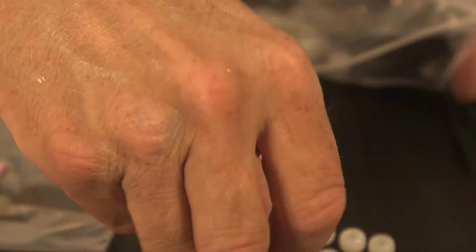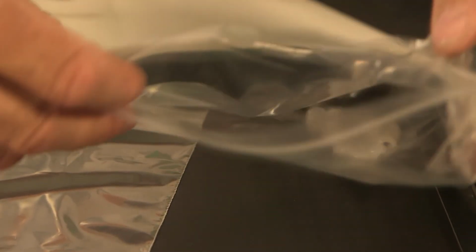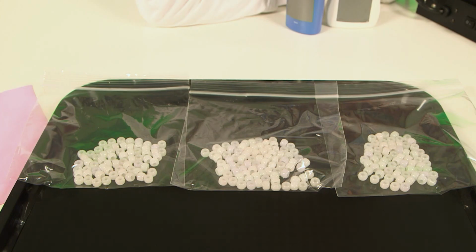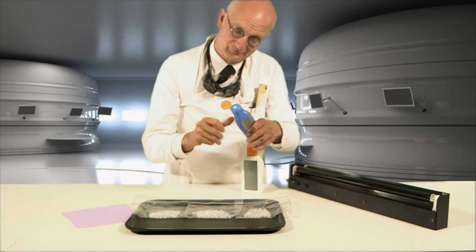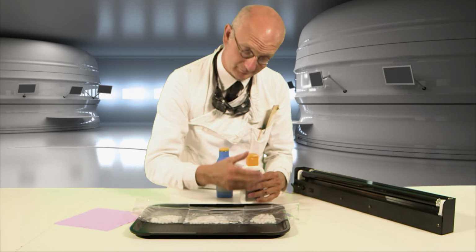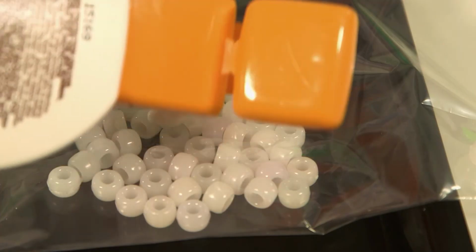Our tester fills 3 plastic bags with UV active beads. Number 1 is left unprotected. For bag number 2, he applies a thin layer of sun cream with an SPF, or sun protection factor, of 10. For the final bag, a sun cream with an SPF of 50 is applied.